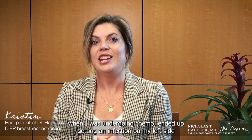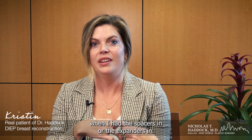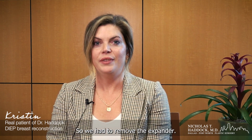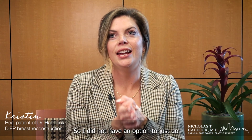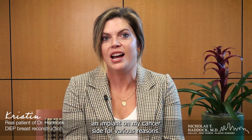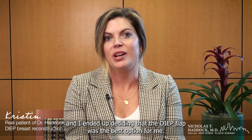When I was undergoing chemo, I ended up getting an infection on my left side when I had the spacers, or the expanders, in. So we had to remove the expander. I did not have an option to just do an implant on my cancer side for various reasons. So I started exploring various other reconstruction options, and I ended up deciding that the DIEP flap was the best option for me.